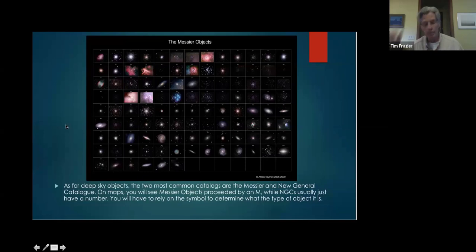In that handout that's going to be sent to you, I've included a link to 100 binocular objects, that is, astronomical objects that are easy to see with binoculars, and a lot of those are the M objects, and there are a number of them that are visible in the spring and summer sky.